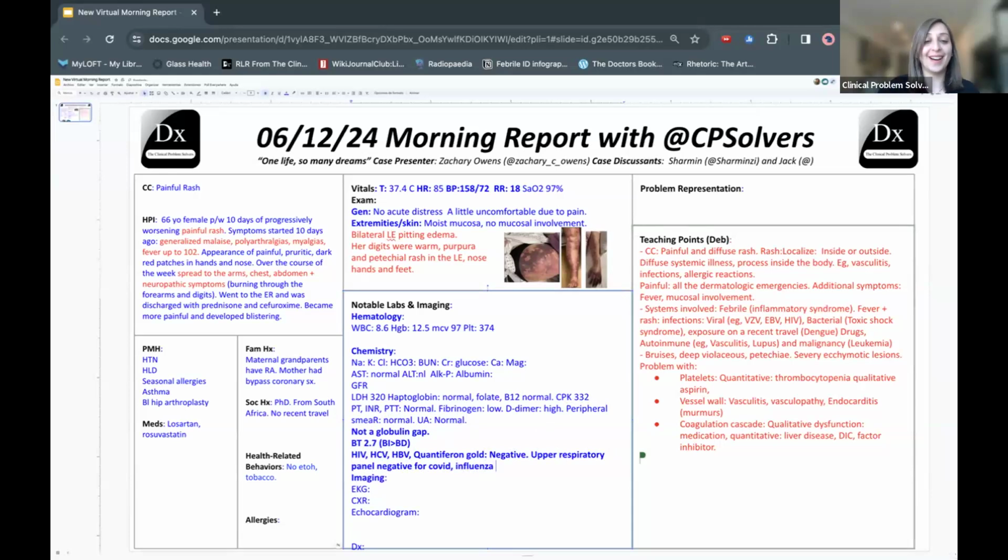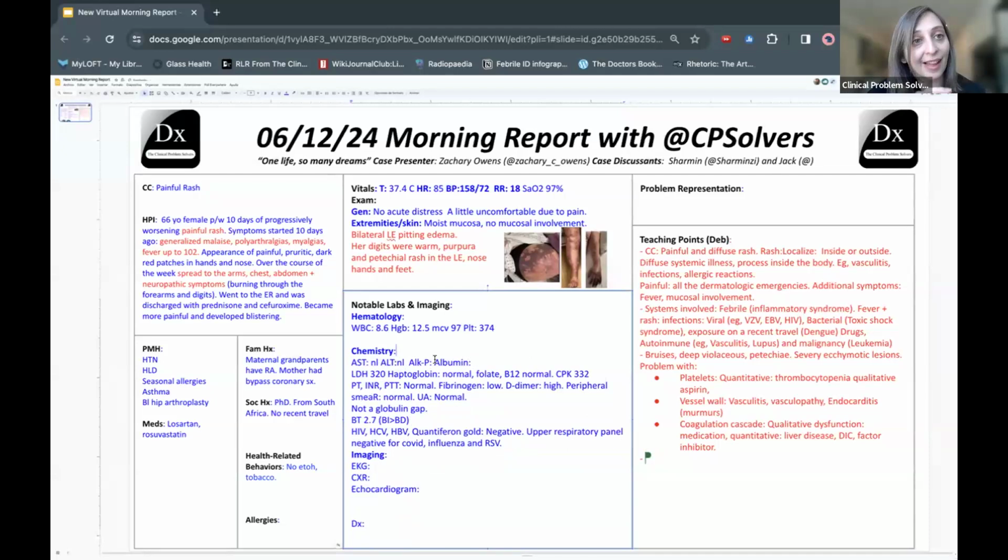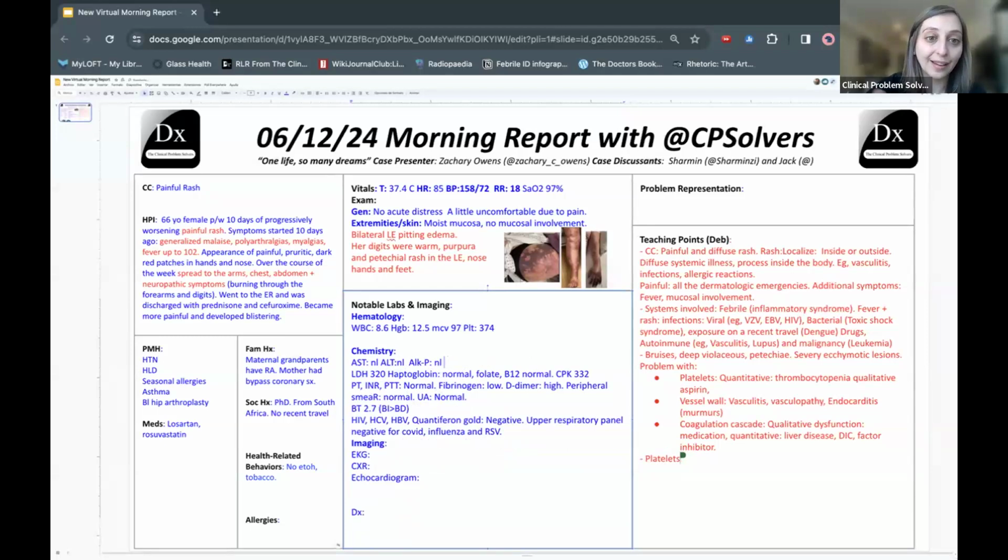All right. Super interesting. So walking through the labs, I'm just going to discuss how my thinking was evolving as you were revealing information. Right off the bat, the thing I was paying close attention to was platelets, because there's some element of petechial rashes, and platelet dysfunction often causes that, and the platelets are normal. There are conditions that can cause platelet dysfunction, but I don't think we are dealing with one of those things. And the hemoglobin, 12.5, is just slightly lower.